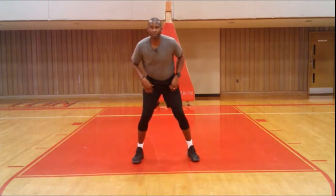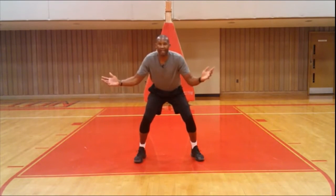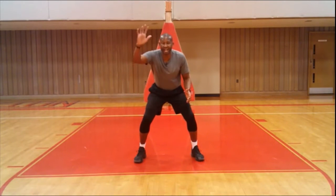That's my lower body. I call that my universal stance. Any sport, this is the stance you want to be in. It's a ready position. I'm ready to strike at any given time. My hands are up and they're active. The hands need to be above the basketball. Makes it easier to contest shots.